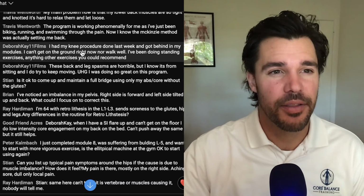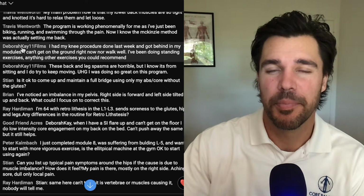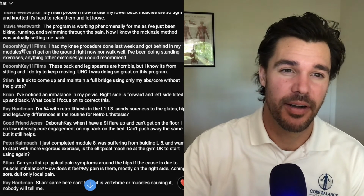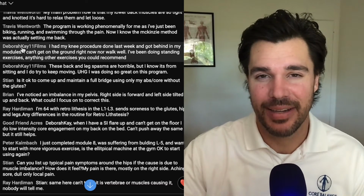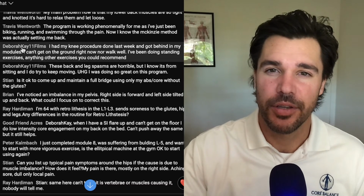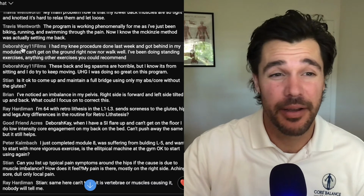And another really good thing that I would recommend if you're farther along in the program, Deborah, would be hip hinging and deadlifts. Deadlifts are a phenomenal thing for the knees, and it's like double benefit. They're very low impact on the knees. They don't require a lot of knee motion, so you can get incredible benefit without any downside.